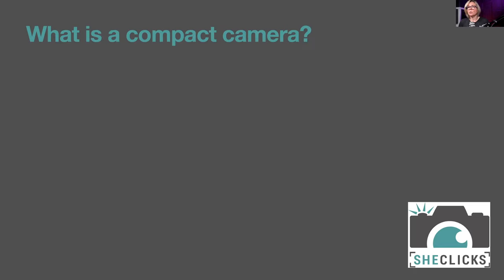So let's get started. What is a compact camera? Well, the first thing we all associate with a compact camera is its size. We all think about a compact camera being very small, and they can be pretty small. They can also actually be quite large these days.